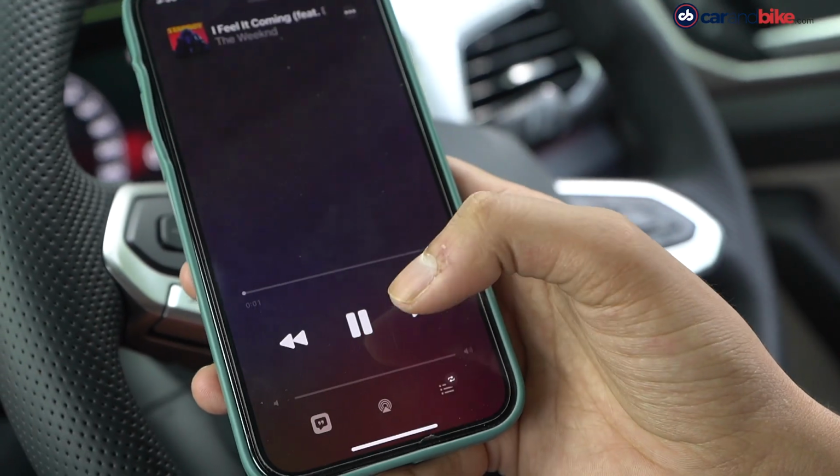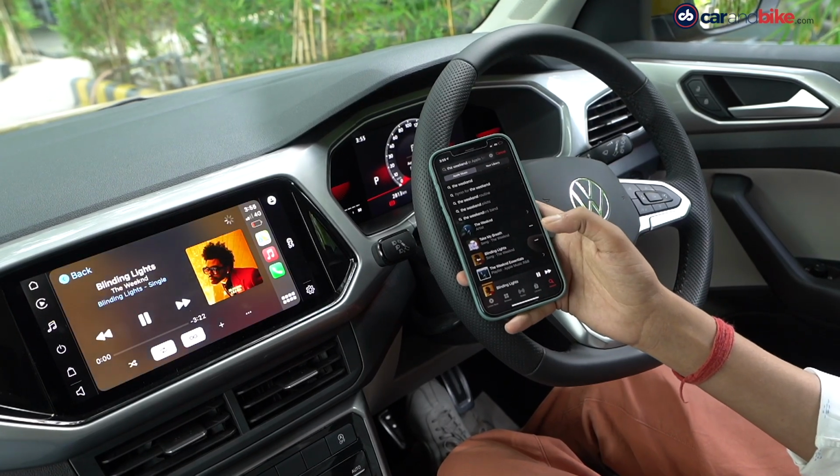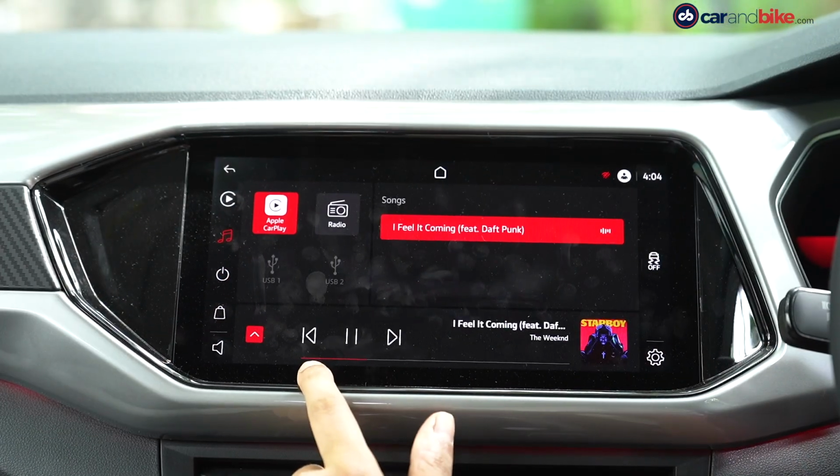Most people will not opt for an aftermarket upgrade, but if that is the case, then you are probably very particular about how you listen to your music.